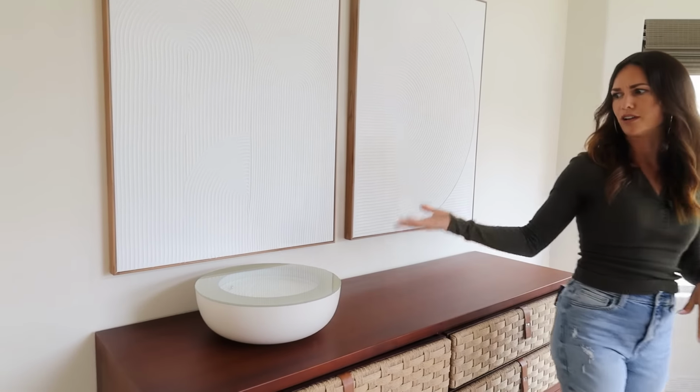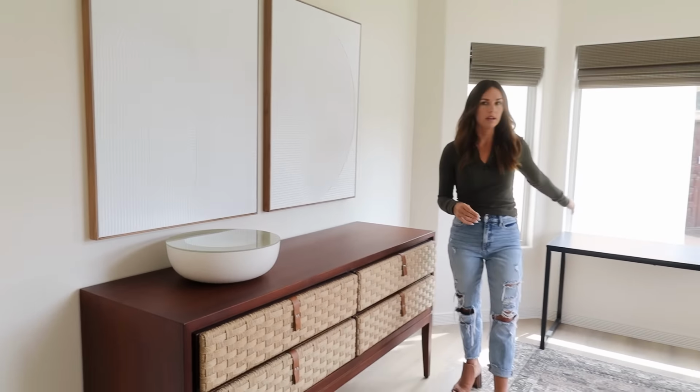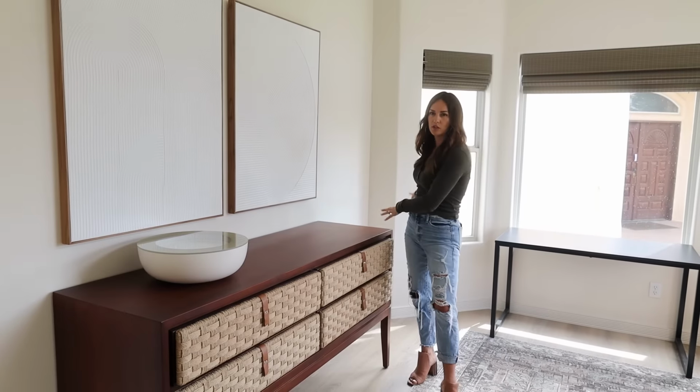All right, let's finish our decorating. Also, I love how clean and modern that is. It works in with our design well. We're gonna bring in a couple more things for this corner and then get on our desk as well.